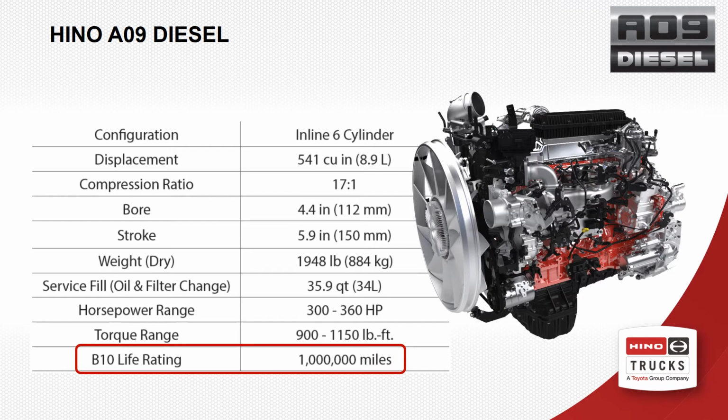As you saw earlier, 8-liter engines are rated on a B50 life of 500,000 miles. 9-liter engines are rated similarly, but for 9 liters, it is called B10 life, and the Hino is rated at a million miles, beg your pardon.